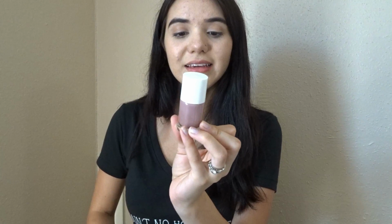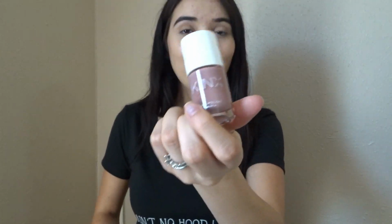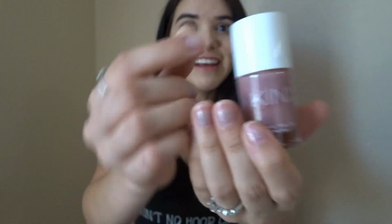The very last thing inside the box is this Kinks nail polish in the color September Morn. This is actually a very cute color. I can't wait to paint my ugly nails with them. This is a peel off gel nail polish. I actually didn't know this existed, and I'm really excited to try it because Friday night, it's my thing to sit down on the couch after Micah goes to bed and do my nails.